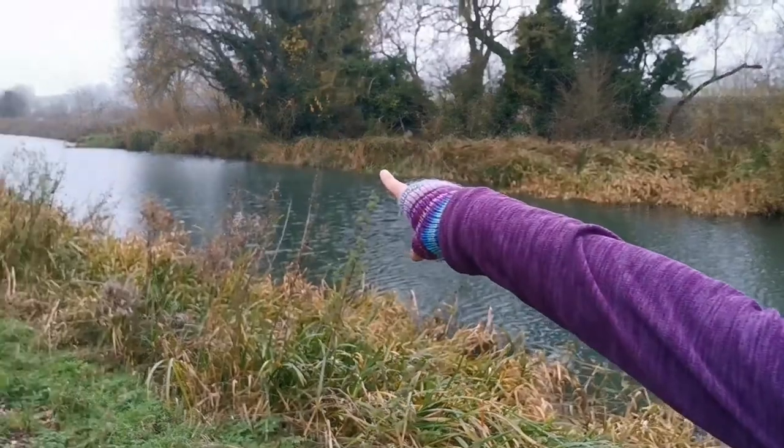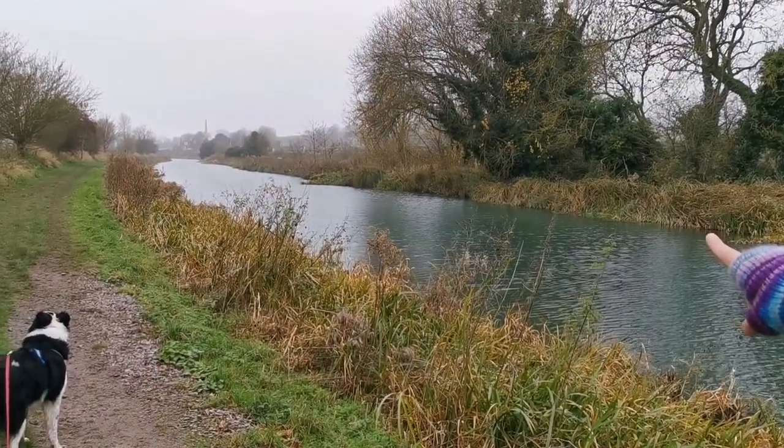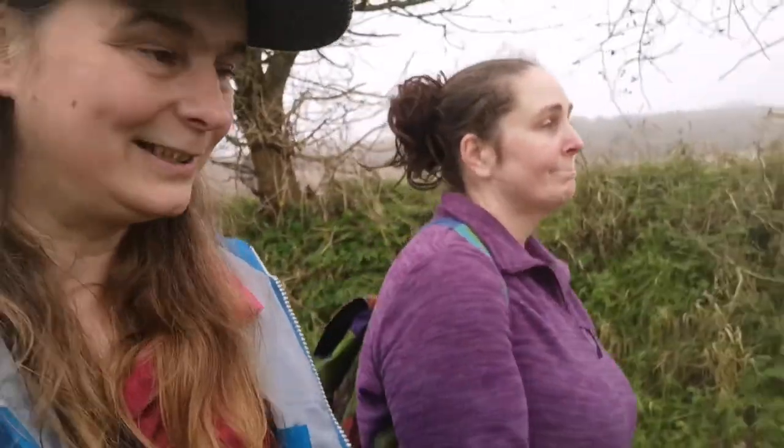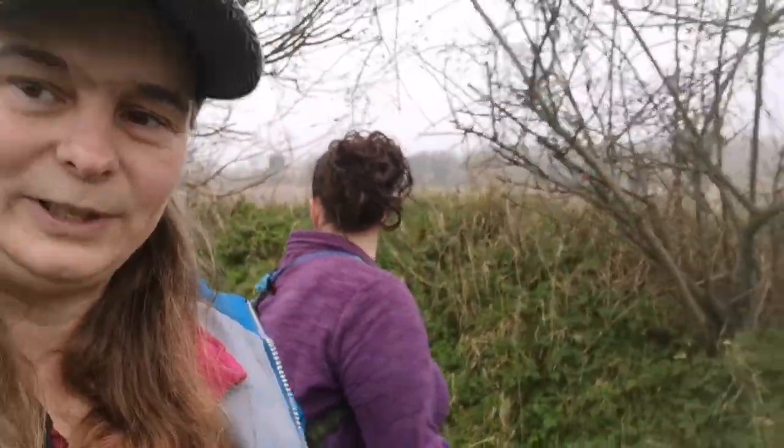What can you see? The Crofton pumping station. You can just see the tower. Off we go. So I just found this piece of metal, a round circular piece of metal in the hedge, which I wouldn't have seen when I originally did the walk, because all this was completely overgrown, luscious green, in the height of summer. And now being winter, you can spot things in winter that you can't spot in the summer. So I will add a photo after this.